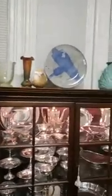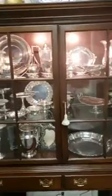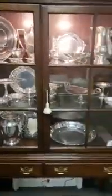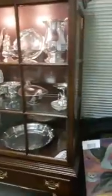A couple of really nice pieces of pottery on top of the case here, but a couple of really nice collections of sterling silver in this auction from 3 or 4 different consigners. Most of it's from a specific collector. He has been buying silver for close to 40 years and has decided now is the time to sell, and we're happy to help him do that.